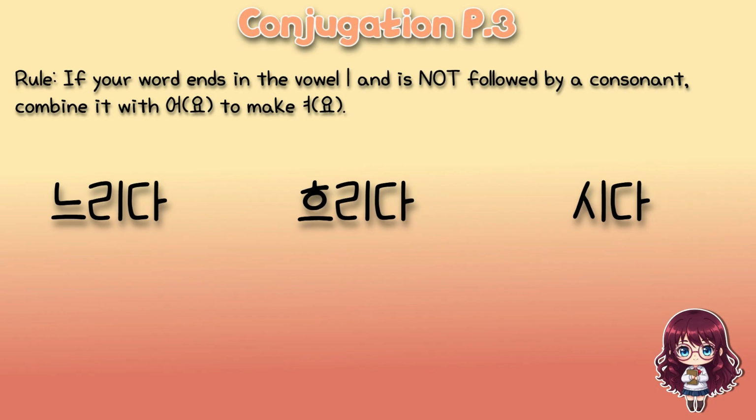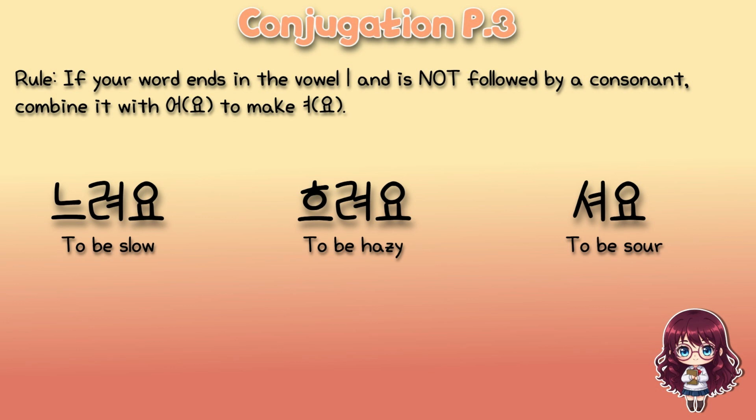느리다, 흐리다, 시다. Pause the video for more time if necessary. The answers are 느려요, 흐려요, and 쉬어요. Remember, if a siot is followed by a vowel that is i or has a Y sound in front of it, it is pronounced with an SH sound.